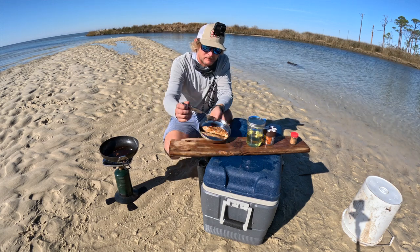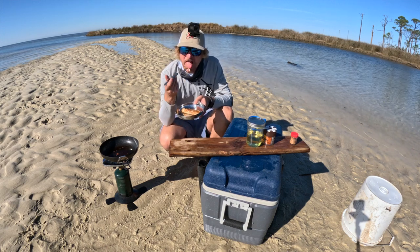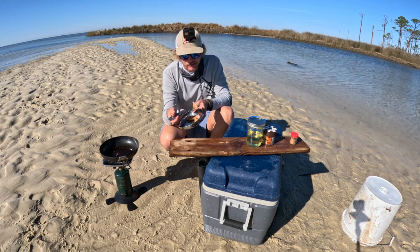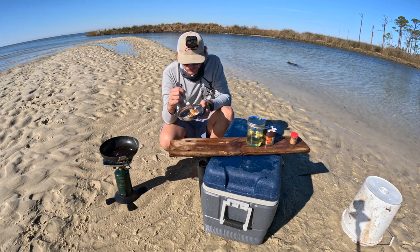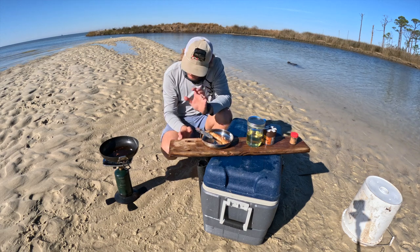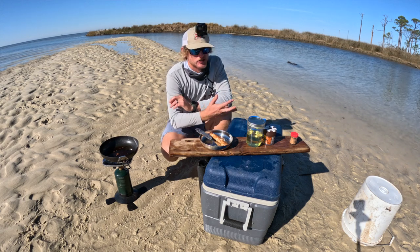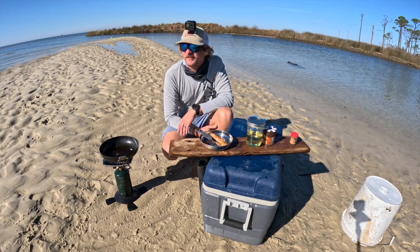All right, let's try some fish. Let's see, first bite. One bite, everybody knows the rules. Oh man. They're fantastic. I can't tell if I put a little too much Tony's on it or if it's just the salt from the water, but that is fantastic redfish.